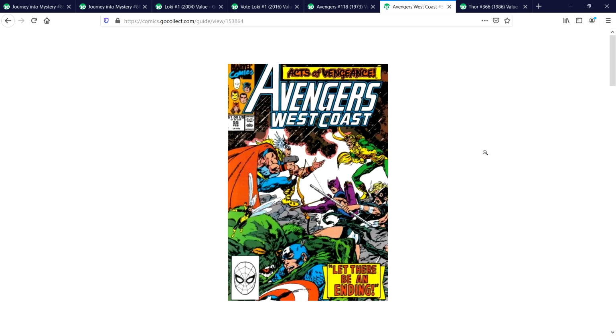and it was actually kind of hard to follow because it spread across so many titles, unless you were to get a trade paperback. But the reason I point to Avengers West Coast number 55 in particular is because this is kind of where it all climaxes into one giant battle. There you see Loki on the cover against Thor.